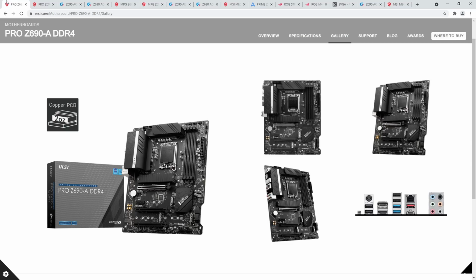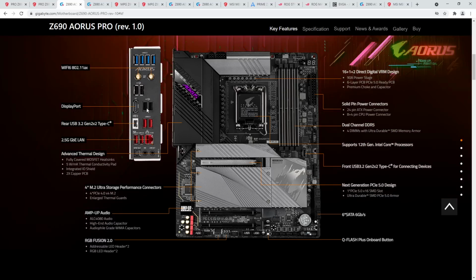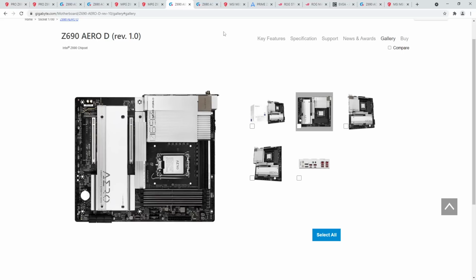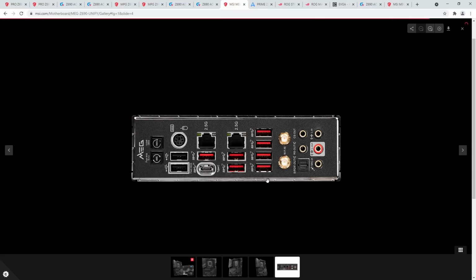And again, I highly recommend that you first consider this. If you want a lot of connectors, then there's obviously the MSI Carbon. If you mostly just want a postcode, then there's the Pro. Then if you want weird combinations of 10 gig and maybe dual LAN or X8 slots, whatever, you have the Aero D, the Master, and the Unify to consider for that. And so yeah, that's the ATX board.